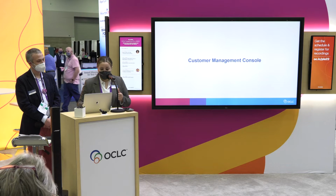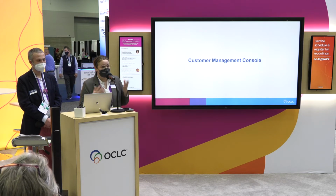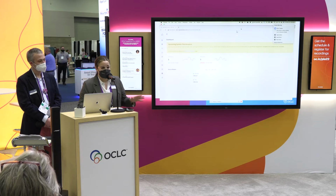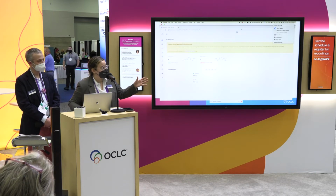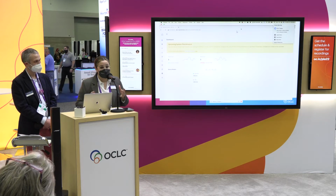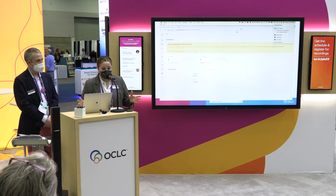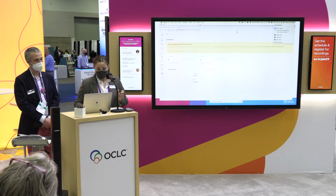So we have a customer management console that would be provided to the library post-development of your app. And we are not providing the library with a blank interface and saying, here you go, figure it out. We are developing your app, and then we're handing this console over to you to control the content in app. So immediately on the home screen, I can see any upcoming maintenance. I can see basic analytics right away.